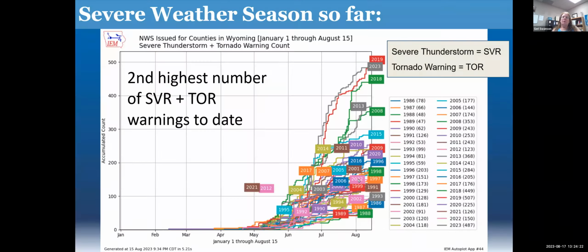Next slide. This slide basically shows the accumulation of thunderstorm, severe thunderstorm, and tornado warnings that have been issued in the entire state of Wyoming for the year. And you can see 2023, we're running second place with 487 severe and tornado warnings for the year. Just 2019 with 507 had a higher number. You can see the main cluster down in the bottom of the screen, that's where the normal numbers fall. But 18, 19, and of course this year definitely higher as far as the tornado and severe thunderstorm warnings go. Go ahead.